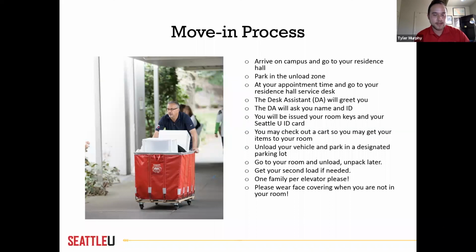At your appointment time, you will be able to go to your residence hall front desk. The DA, or desk assistant, will greet you. They'll ask you for your name and ID. You will then be issued your room keys and your Seattle U ID card at the front desk of your residence hall. You can also check out a red cart, like what you see in this picture here, if you need to get items into your room in 1 or 2 trips.